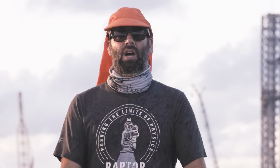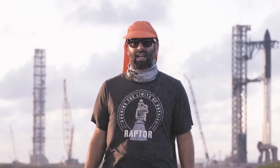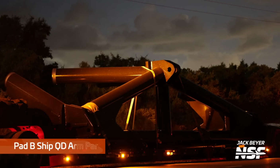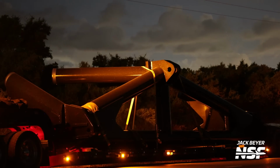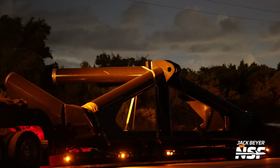All right, now let's talk about Pad B. This week was filled with interesting deliveries to the Sanchez lot related to the second pad here in Starbase. First off, we finally got to see the delivery of pieces for the ship quick disconnect arm. Based on comparisons with the current arm installed on Tower 1, the design appears to be the same. However, we'll have to wait for when it's fully assembled to be sure.